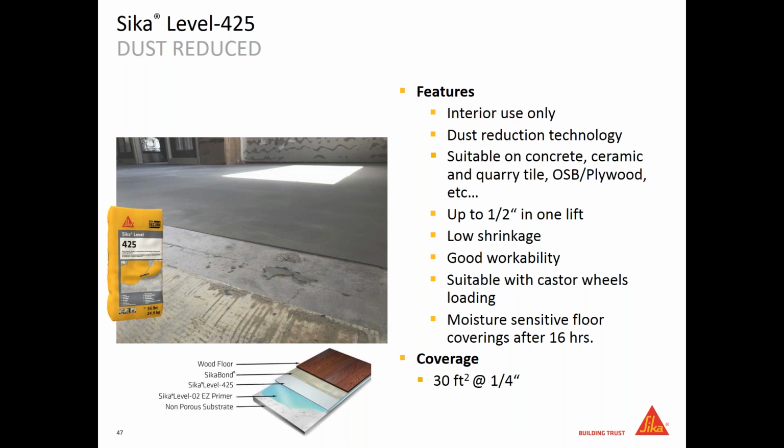It's very, very high flow. It's the highest flow product we have in our range. It does reduce, so customers loved it. It's very, very low tension, low shrinkage. So it's good if you go over woods or over difficult subfloors. And it's suitable for caster wheels as well, above 1/8 of an inch.